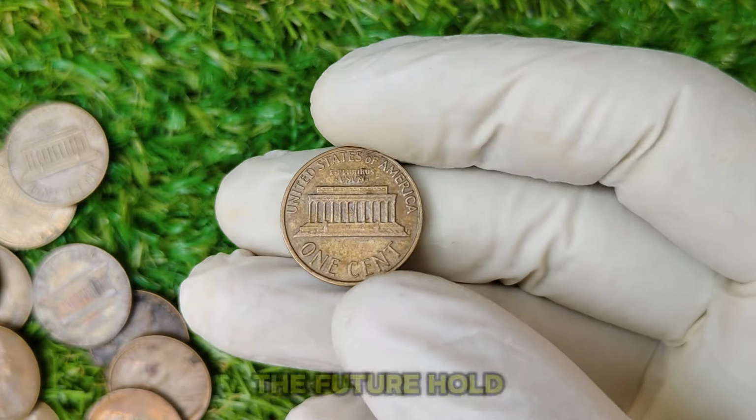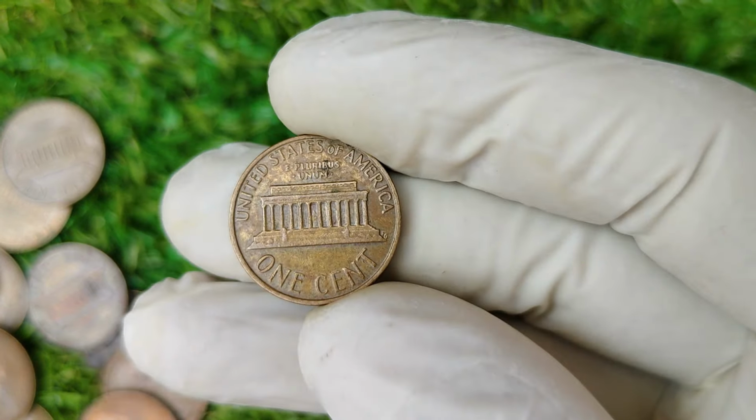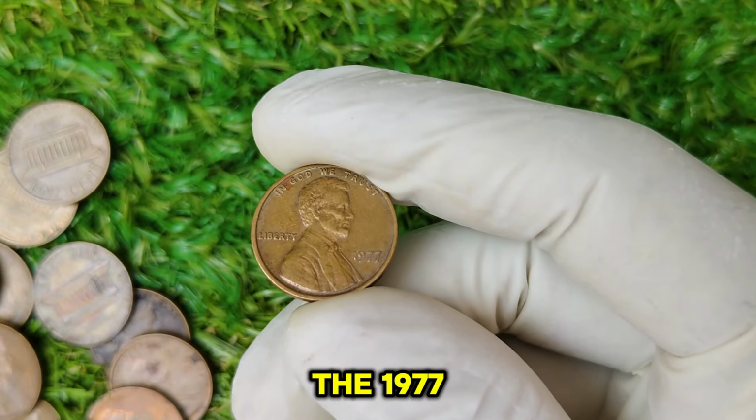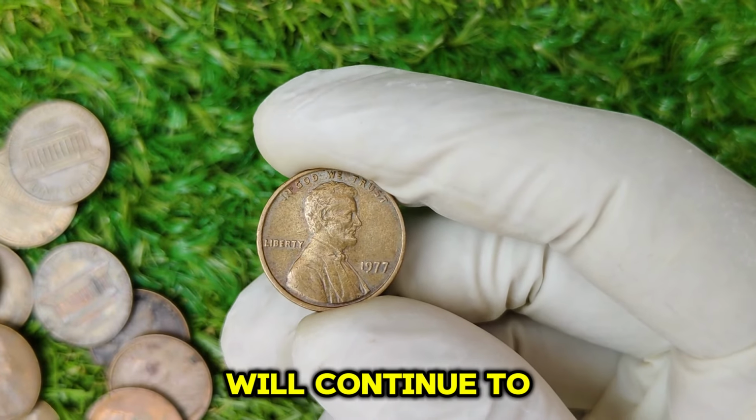So, what does the future hold for this legendary penny? Experts believe that the value of error coins, especially those like the 1977 no-mint mark Lincoln penny, will continue to rise.